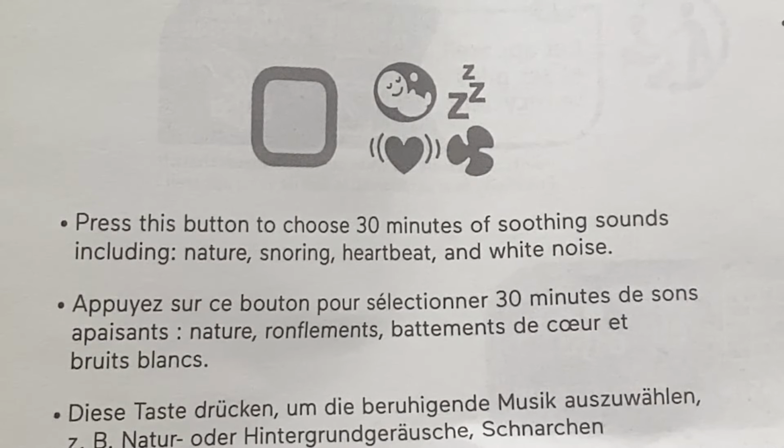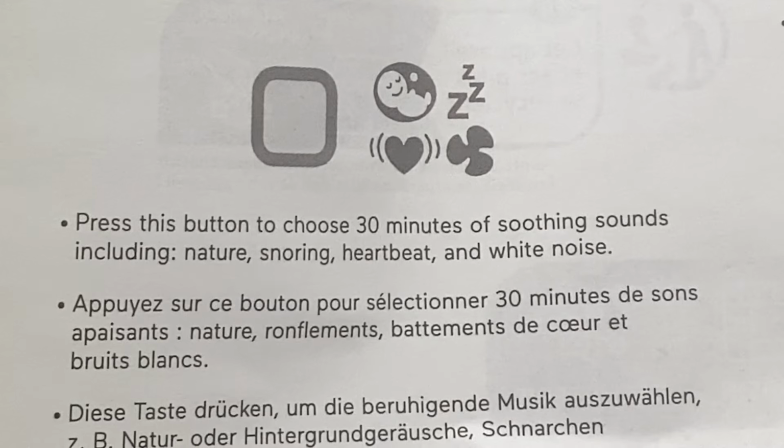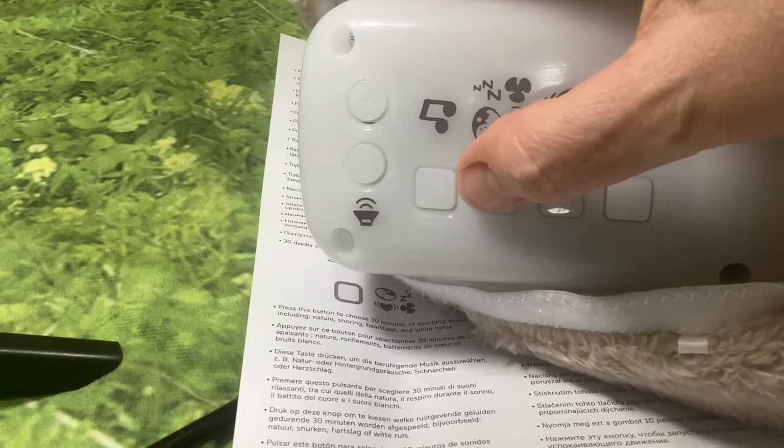Womb noises, yeah. When it says 30 minutes of these, it doesn't look like you can choose music or white noise. It sounds like they're all mixed up, doesn't it? Let's just press the button and see what happens. So we'll press the button.